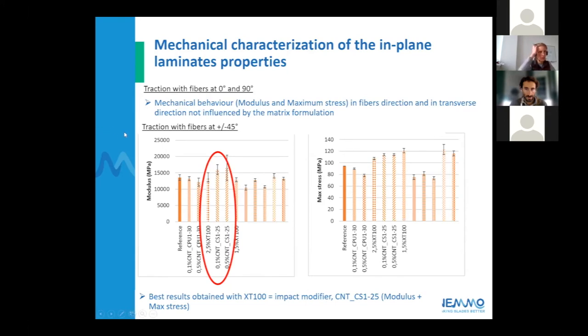Then we also do some traction with the fiber at plus or minus 45 degrees. What we observe is that with impact modifier at 2.5 wet percent inside the resin, and also with carbon nanotubes at 0.1 or even 0.5 wet percent inside the resin, we have an increase of both Young modulus and maximum stress. So this is a good result. We were expecting a better increase, but at least we can observe an enhancement of these properties.